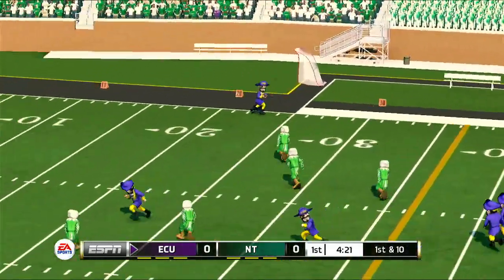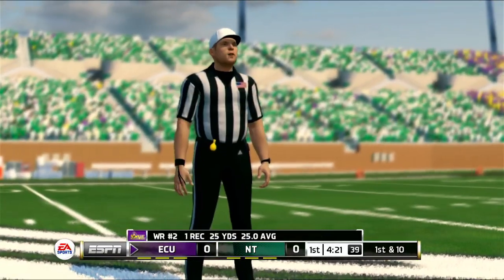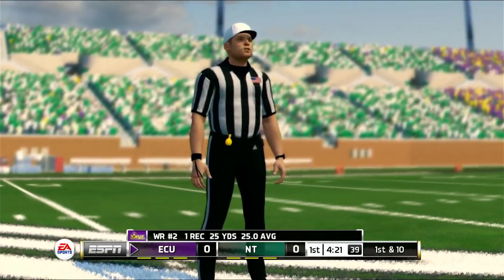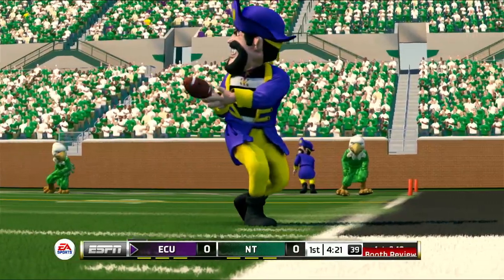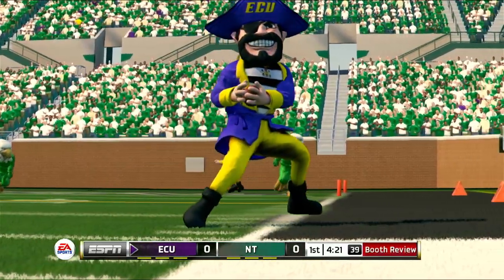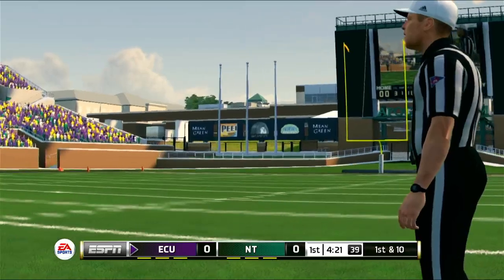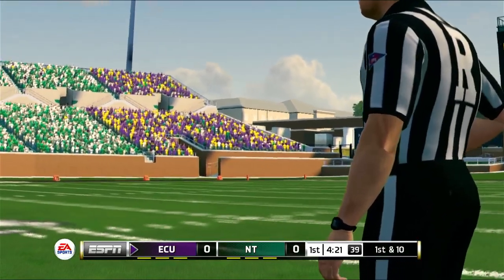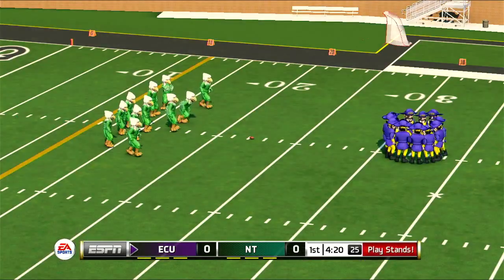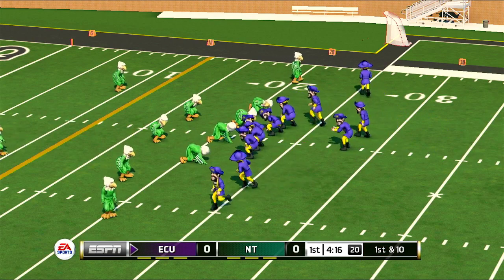He throws a dart to the right. Keeps a foot in and pulls it down. This is a great pitch and catch combination, and they hook up here for a big-time gain. So they're going to try to determine if the receiver had possession and was inbounds or not. After review of the play, the ruling on the field stands. So the call on the field stands. From the 22-yard line, first down.